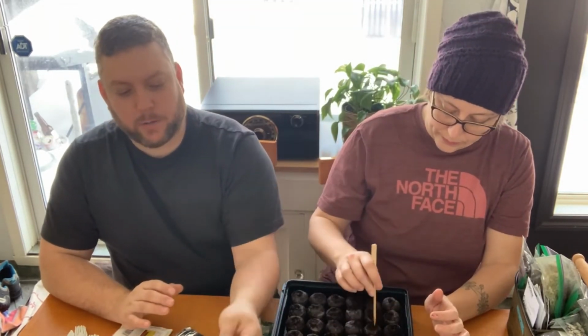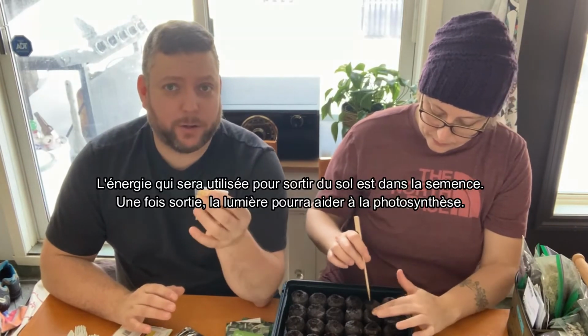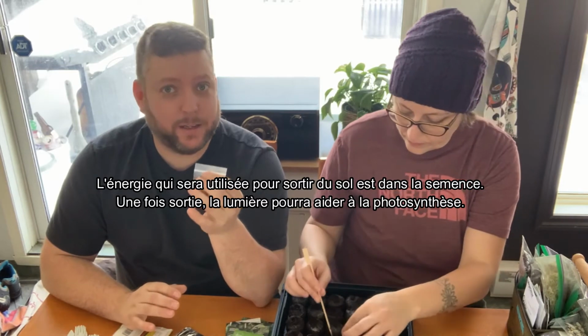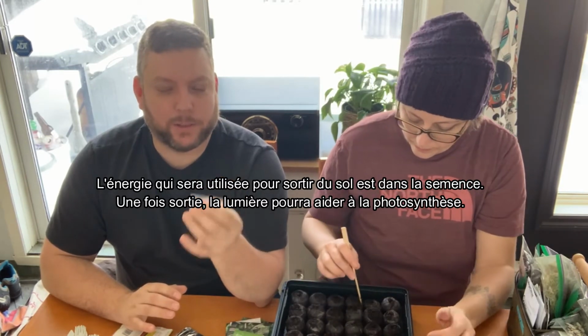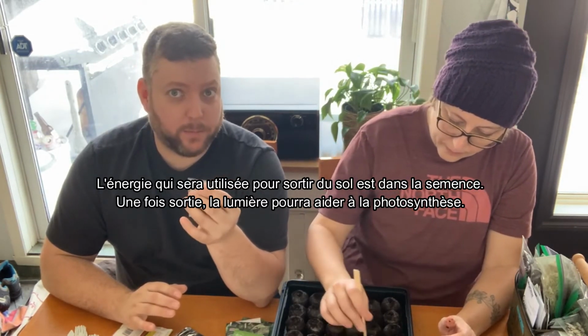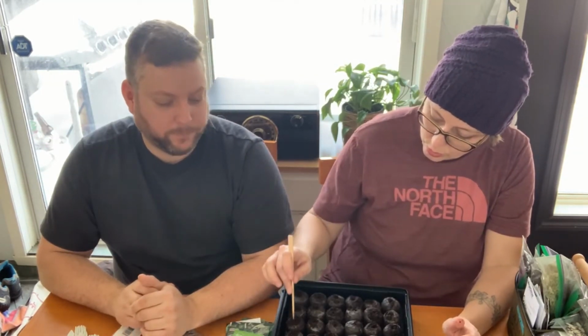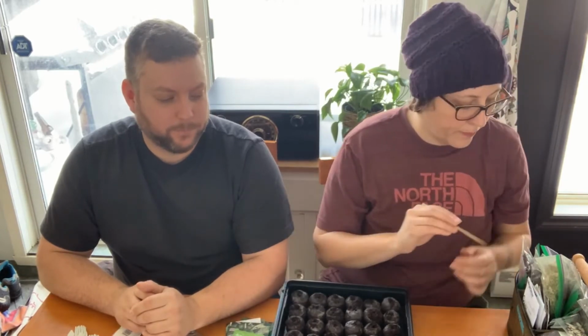When the seeds sprout, all the energy that they're going to need to grow, to get out of the soil, is in that seed. He's not going to be taking any energy from anywhere else, and once he pokes out, he's going to have the sun to help photosynthesize. Once they start growing, they will grow 2 baby leaves, and then after that they will have 2 leaves that will look different. Those leaves are the real leaves of the plant. Once those come out, then we can transplant them into a bigger container.